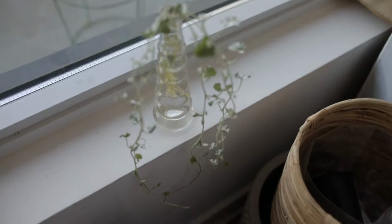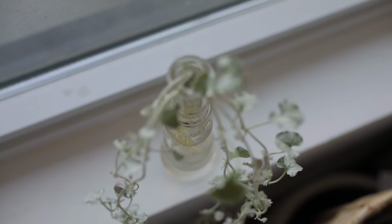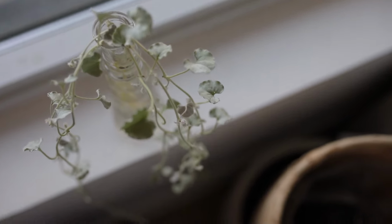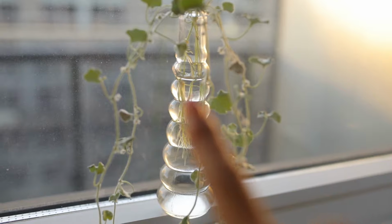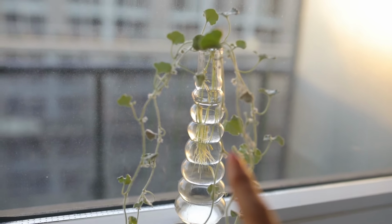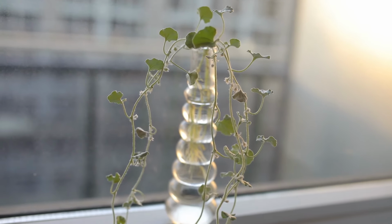Let me see if I can show you it up close. It has these like silvery, soft, velvety leaves. And I absolutely love them. They're so gentle and beautiful that I'm currently trying to propagate them in this little glass container. As you guys can kind of see, there's some roots coming out through the bottom. So once the roots grow a little bit longer, I'm going to transplant this over to some soil and then grow it indoors for the season until it gets warmer outside for me to take it back out next year.